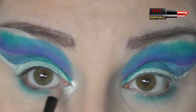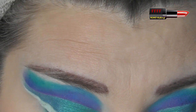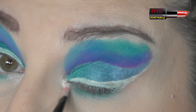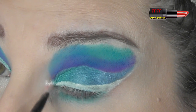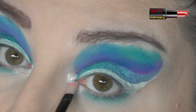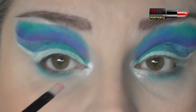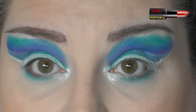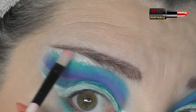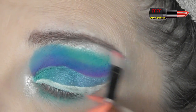And then along under the front part of my lower lash. And then repeating it this side. I think this really picks up on that sort of pale bluey white liner that I've done. And I'm going to pop a little bit of this just up under the tail end of my brow. Filling in that last little bit at the top there.